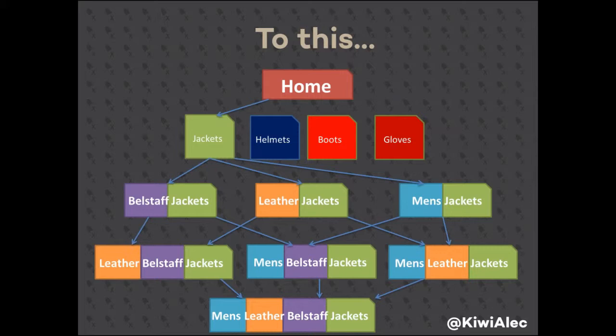So when a customer comes on the site, they'll click through the jackets category page, and then they'll use the filters on the right to select, maybe a brand, so they'll select Belstaff, and that would create an indexable page about Belstaff Jackets. From the Belstaff Jackets page, they could click either a material, so they'll get to a leather Belstaff Jackets page, or they could click a gender, so a men's Belstaff Jackets page. And from each of those pages, you could click down another level to the missing attribute here and create an indexable men's leather Belstaff Jackets page.